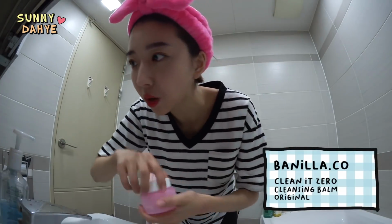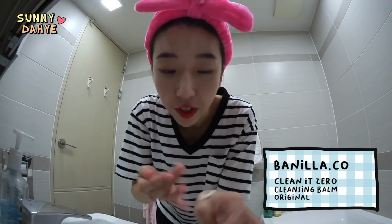I just got back from walking Kamja and took off my circle lenses. Now I'm gonna get unready. So I'm just gonna take my Clinic Zero from Vanilla Co. This is one of my favorites. This product is really famous for being so easy.